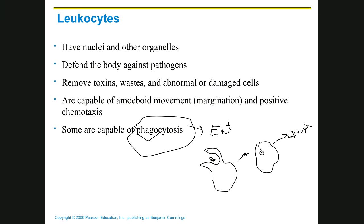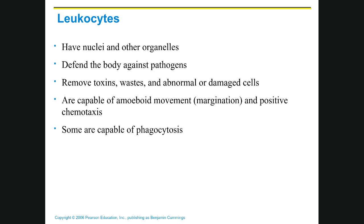So they have some neat properties that red blood cells and other cells don't have. Any questions about any of that?